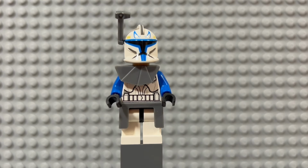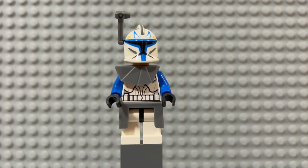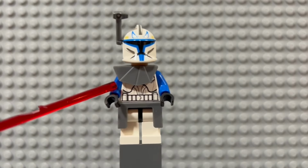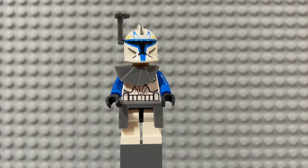So this guy came out in 2011 in the Battle for Geonosis set. And he is a Captain Rex, right? He's not super intricate for 2011. They weren't doing a whole lot for the clone troopers. They pretty much threw on these bandoliers and commlinks, the hard plastic. They don't look super good, but they did the job.